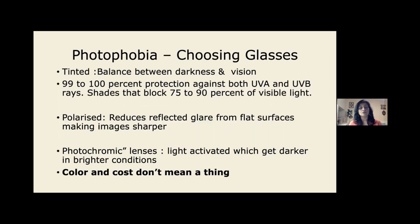So how do you choose the glasses? Do you take a tinted one, a polarized, or a photochromic? The tinted ones give you a good balance between darkness and your vision, not letting your vision deteriorate. But what's also important is to try and get 99 to 100% protection of UVA and UVB in the shades, and also that they block out about 75 to 90% of the visible light transmission.